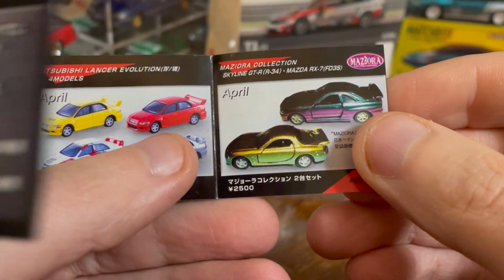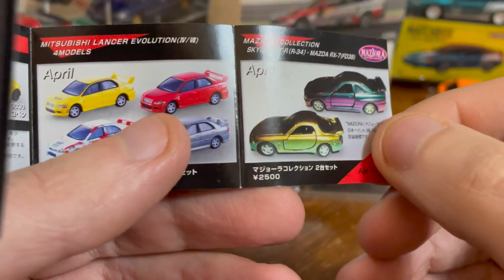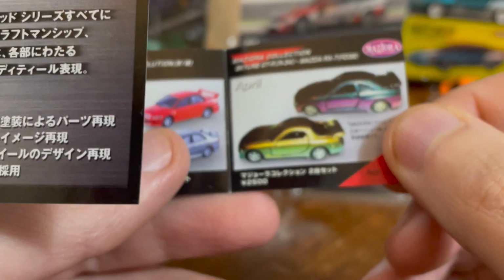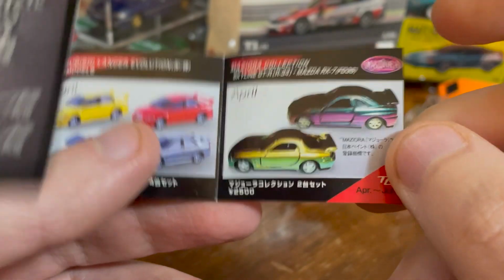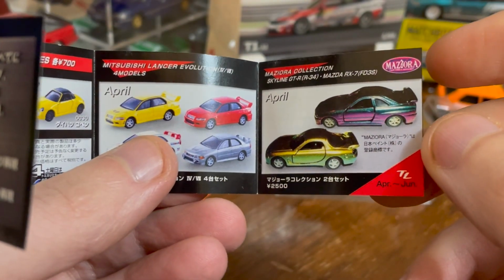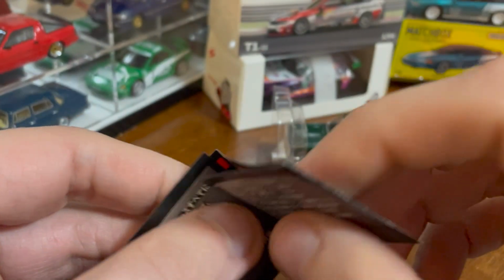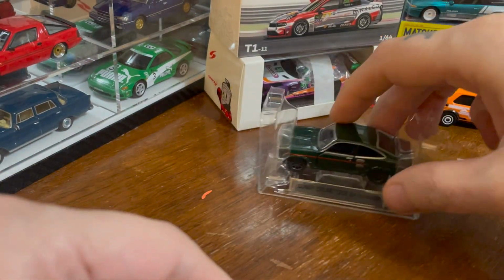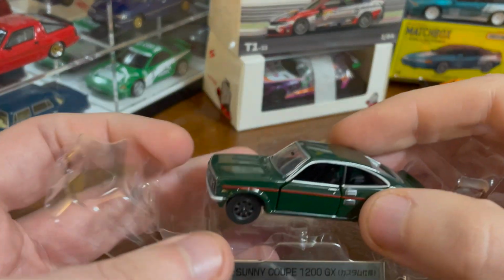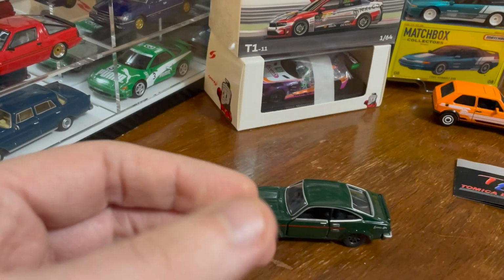Mazziora collection, Skylines, and an RX-7. I think that it's like some kind of color change paint. I haven't been able to find these, but I'd definitely be interested. Definitely be interested to see what they look like. Okay, so it just opens up so you can take it out and put it back in.